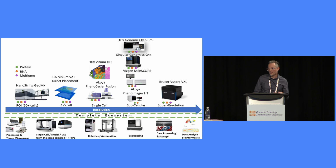Xenium, we have G4X now in production line. It was early access last year. Now it is in production line, Merscope, and the Voxel for SuperRes. What we definitely take pride in is our pipeline. So we are a completely vertical unit.